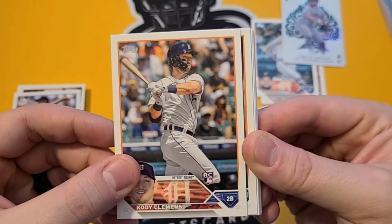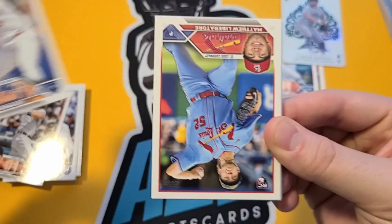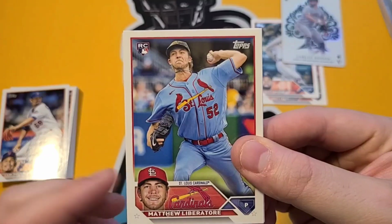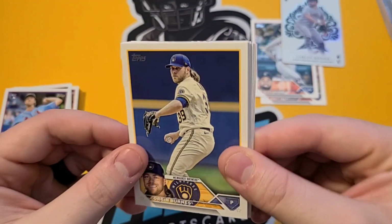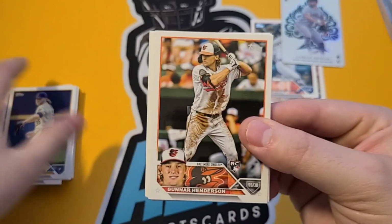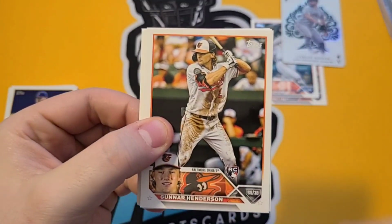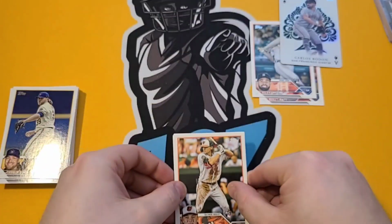Cody Clemens is our rookie card. Carlos Carrasco, we have a rookie of Matthew Liberatore. Anything sparkly? No. Corbin Burns. Hey, let's go! Gunnar Henderson, baby! Nice pull. That's what we were looking for. The number one prospect or rookie in this set. Awesome. Gunnar Henderson, last pack magic. We're going to sleeve that one up.